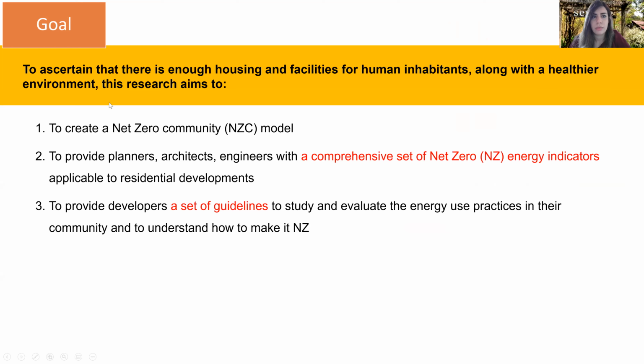Therefore, the research aim is to create a net zero community development and to provide planners, architects, and engineers with a comprehensive set of net zero energy indicators that are applicable to residential development. Also, we want to provide developers a set of guidelines to study and evaluate the energy use practices in their community and to understand how to make their community net zero.